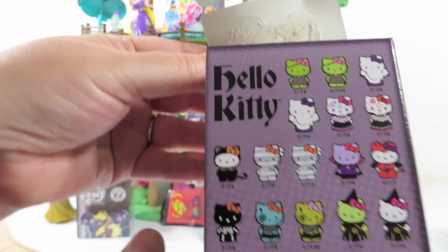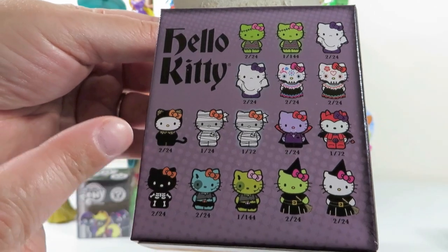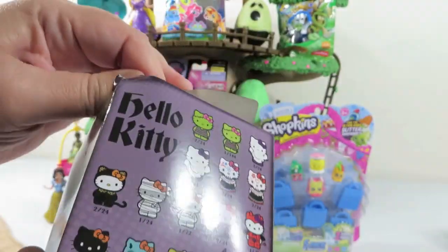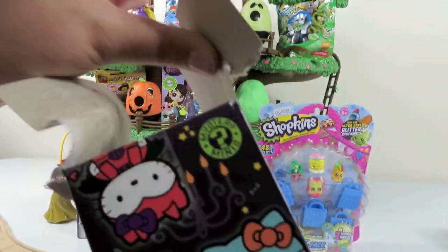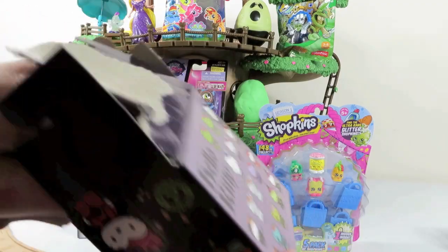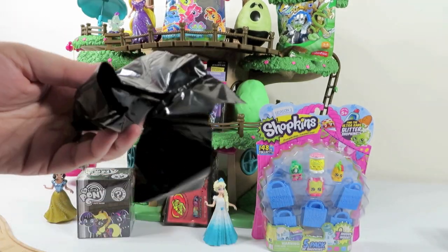Let's see. These are the ones you can get. And which one did we get last time? We got the skeleton, the little skeleton, right? Yes. Okay. Well, let's see if we get a different one this time. Man, these things are really sealed up good. All right. I'm just going to cut the bag. There you go. Cheater.